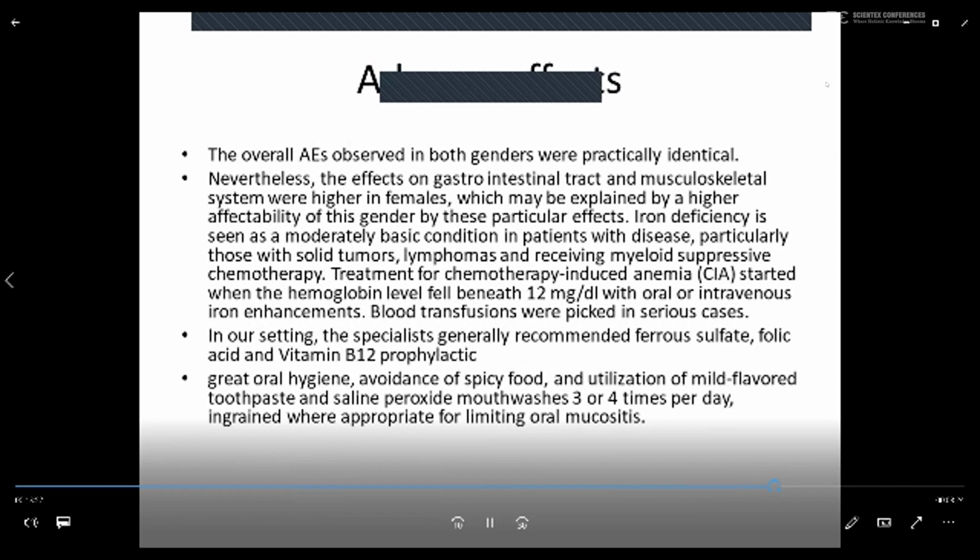Adverse effects. The overall adverse effects observed in both genders were practically identical. Nevertheless, the effects on gastrointestinal tract and musculoskeletal system were higher in females, which may be explained by a higher affectability of this gender to these particular effects.